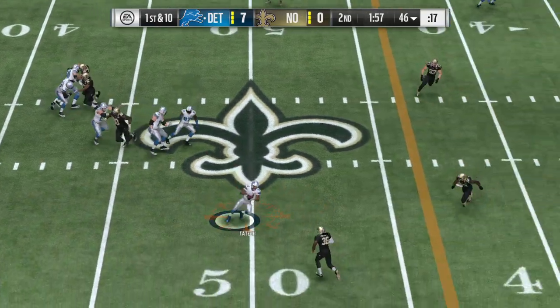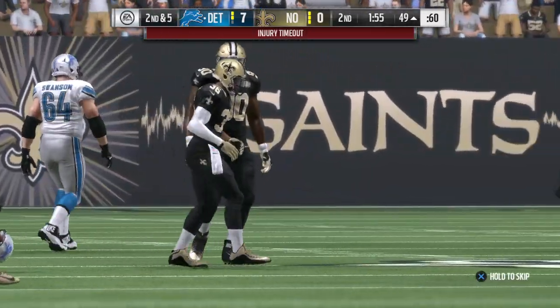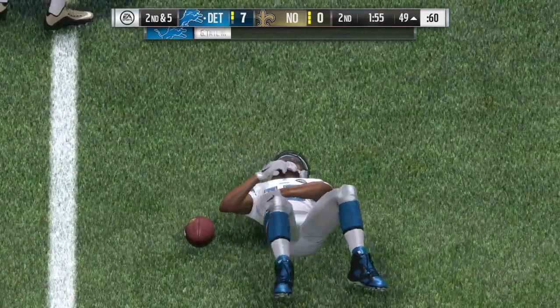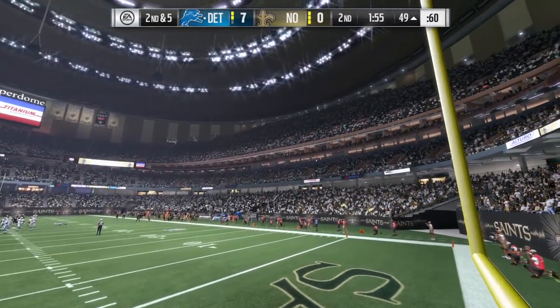First down. Over the middle, complete to Tate. And he'll get it into enemy territory just across midfield at the 49. Now I think we're going to get a timeout here. Yes, a timeout here as it looks like we've got a lion that's shaken up. While the trainers take a look, we'll step aside.